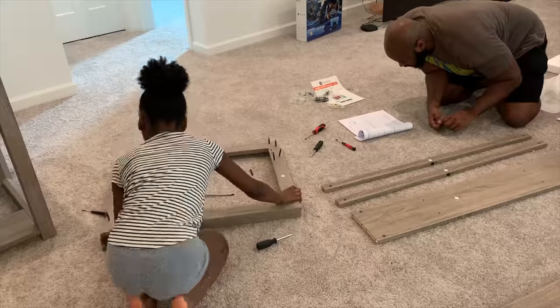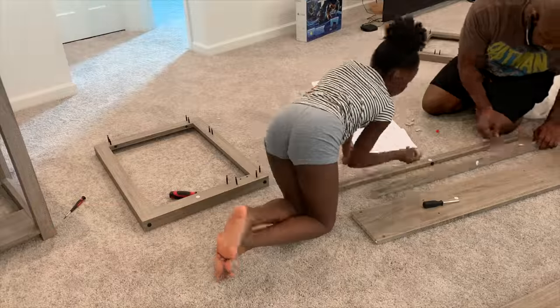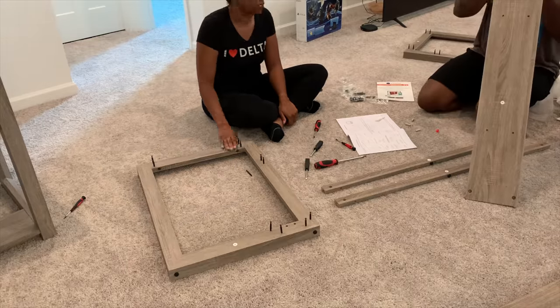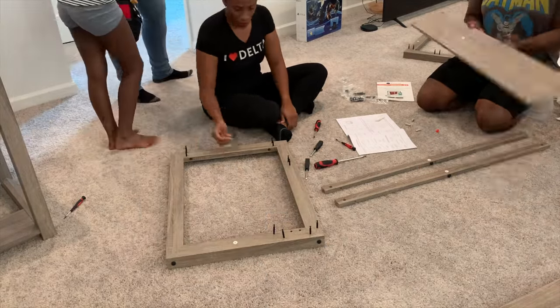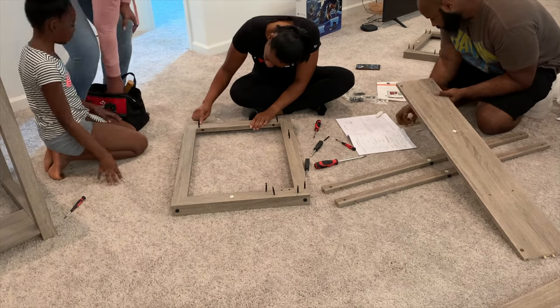It takes us forever. It's just not our thing. So we did call reinforcement, my mother-in-law, to come put our stuff together. She's helped with quite a bit of furniture in our house, so thank you so much. She comes with her little handy dandy toolbox and helps us out.